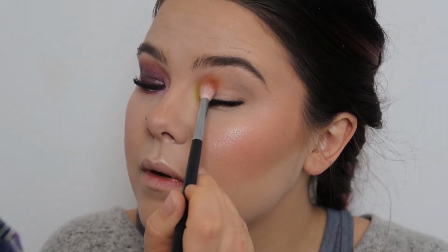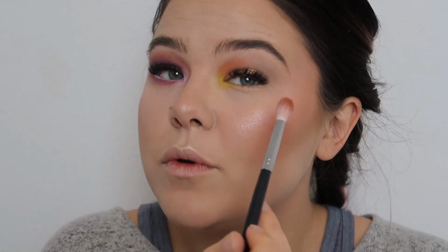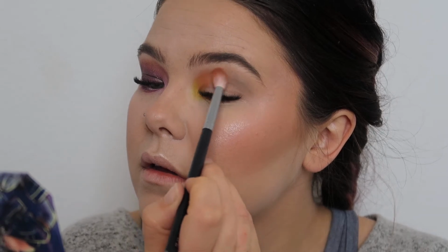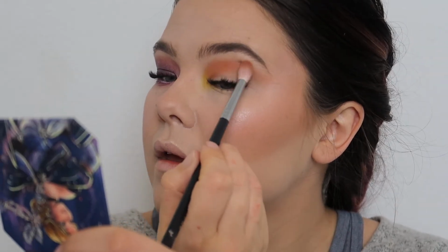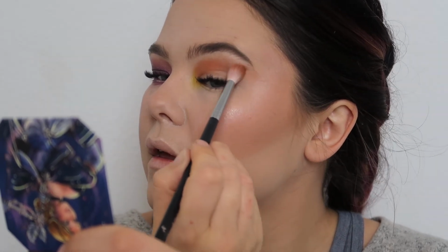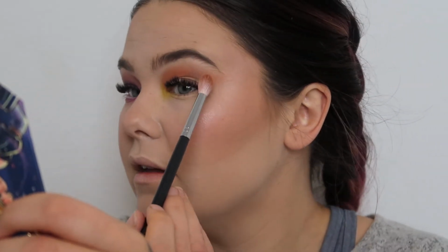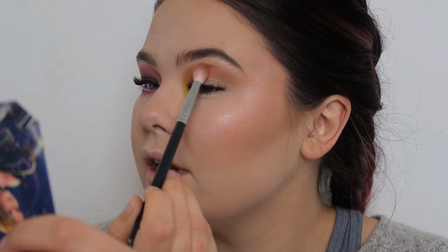I'm going to blend it in with the orange. I'm gonna blend the orange within the yellow. I do have this weird cast over here, but that's because I took What's the Tea. It's not the shadow. I just wanted to make that very clear. I'm gonna take Flaming Hot, which, oh my gosh, when I swatched this yesterday, I about lost it.